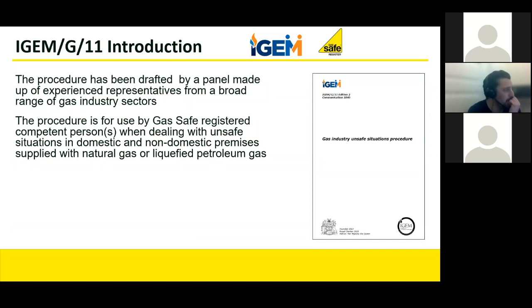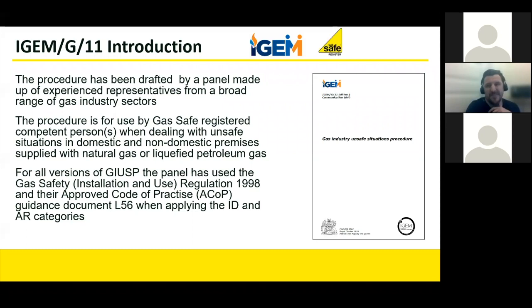Now, when we're pulling this together as a panel, obviously we're constantly referencing the Gas Safety (Installation and Use) Regulations and their approved codes of practice. HSE produce a guidance document to the gas safety regs and the ACOP, and it has the title of L56.